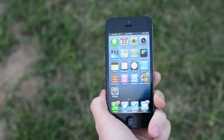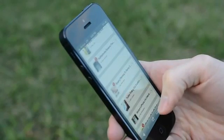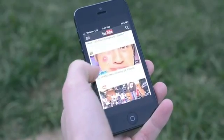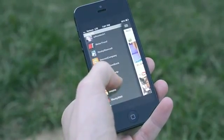Up front, you'll find a larger 4-inch display with a resolution of 1136 by 640, and immediately you'll notice it makes a big difference. The added height gives you more screen real estate to work with, which is something the iPhone has been needing for quite a while. It's not all perfect, however. Apps need to be updated to work with the iPhone 5's larger screen. If not, they revert to a smaller size with letterboxing.